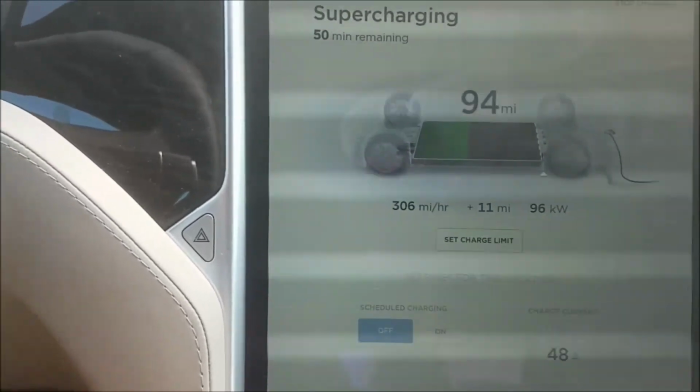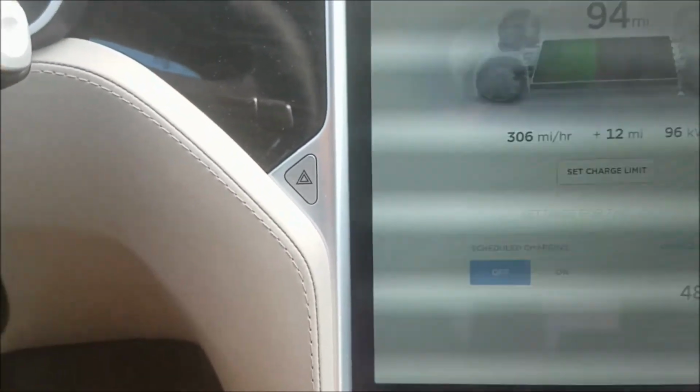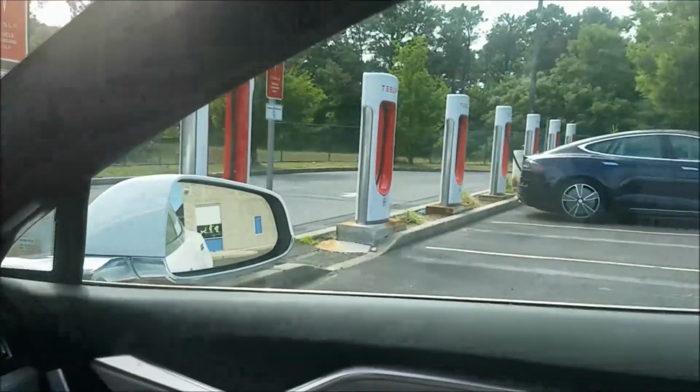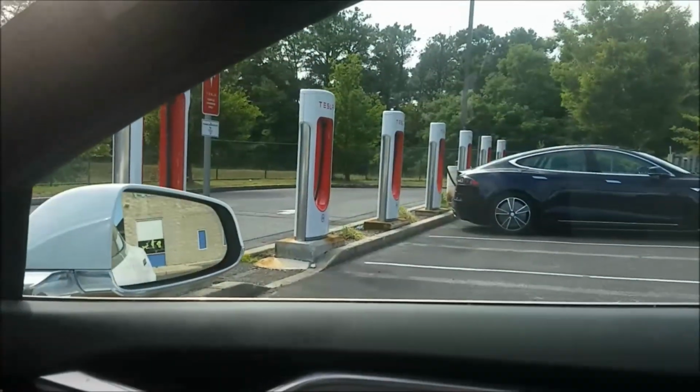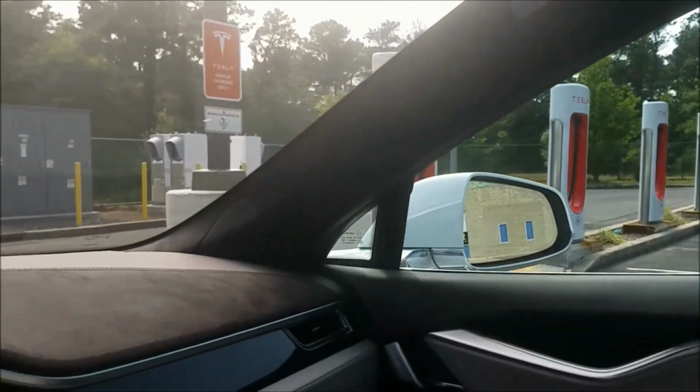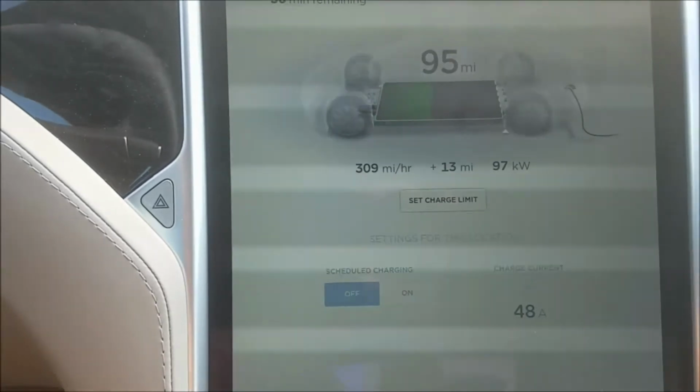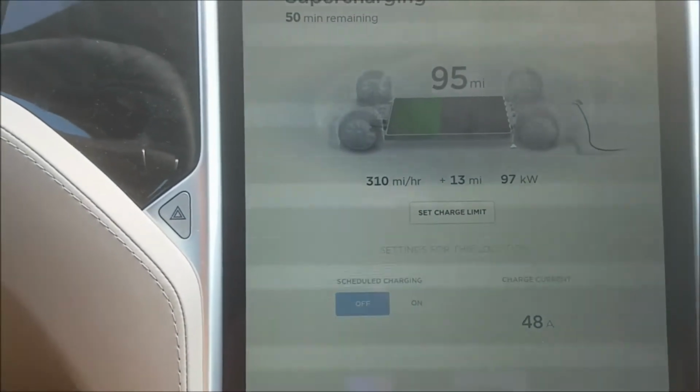Stations have any information about themselves. As you can see, there's a whole row of charging stations. Only one other car here right now. Pause it and we'll come back in a minute or two.